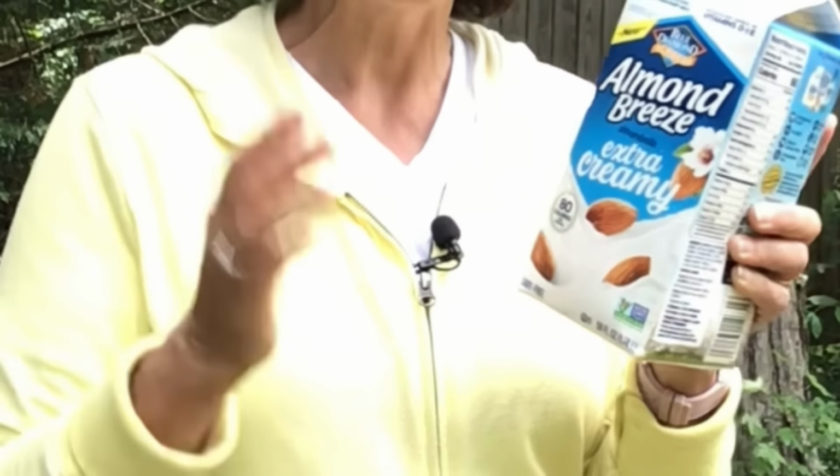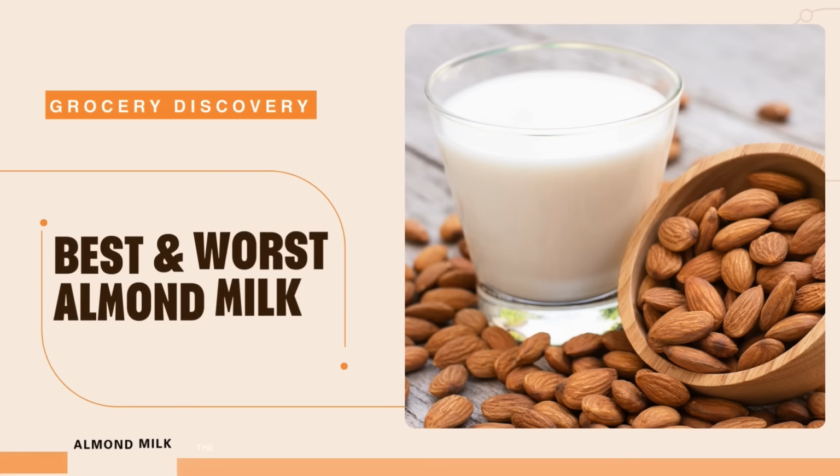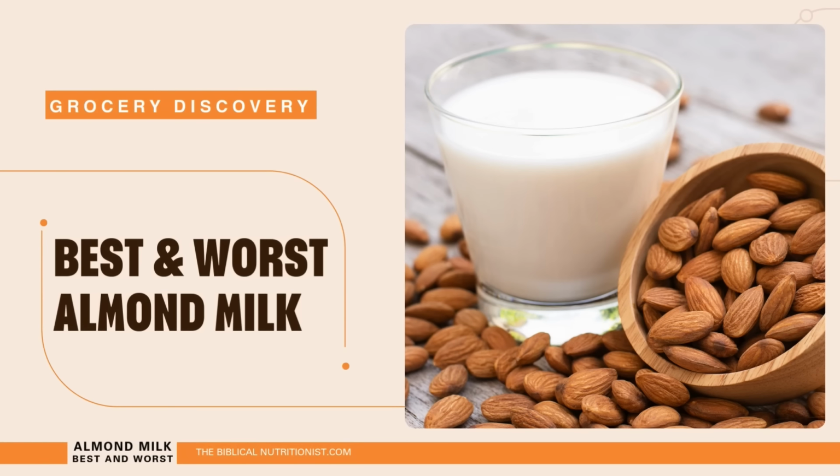Do you know what is in this almond milk? You need to know, you need to be aware, because maybe you're not getting almond milk. You might just be getting a big lab experiment. We're going to talk about it today on today's grocery discovery. I'm going to share with you which almond milks to buy, which ones not to buy, and is there a better option than buying almond milk at the store?